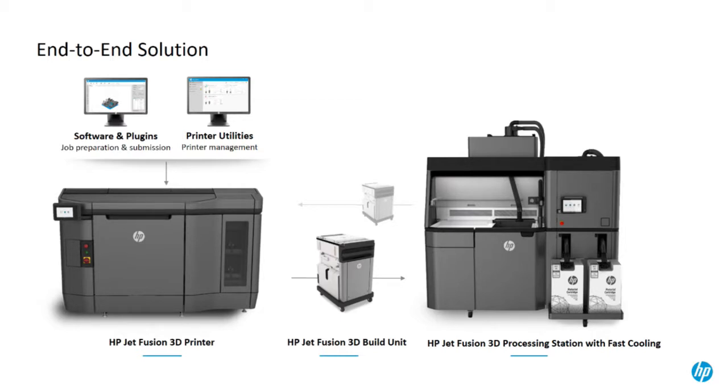What's nice here is that this door can open and you can have multiple of these build units. What that allows you to do is have the printer running with 100% uptime, assuming no mechanical failures. You can run it all the time because essentially you can put a build in, print it, pull it out to let it cool in this processing station, remove the powder, and while you're doing that you can have another trolley ready to go that you put in, and while you're cooling the other build you can print this one. So you can always have the printer printing, you have full uptime because of the way this ecosystem is designed.